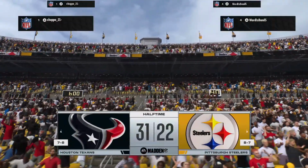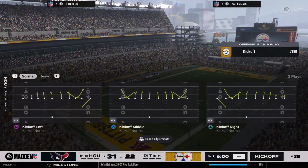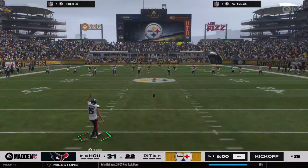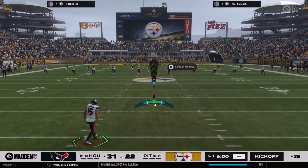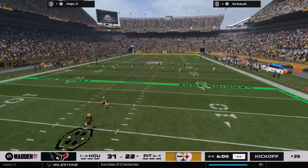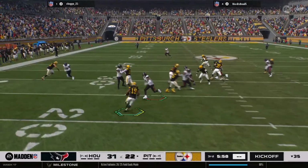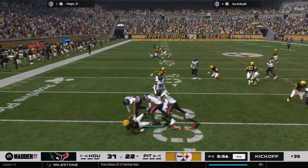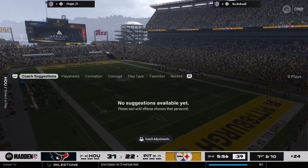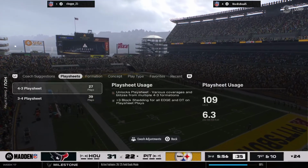Second half coming up. You're watching the NFL on EA Sports. Third quarter set to commence. And we're back underway here on EA Sports. Austin now to return this. Across the 20, they'll mark him down before the 25-yard line. That's where the offense will take over. First and 10 at their own 24-yard line.